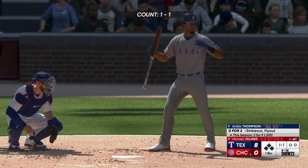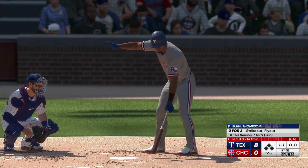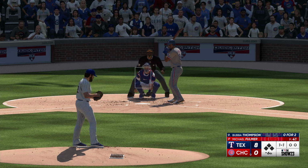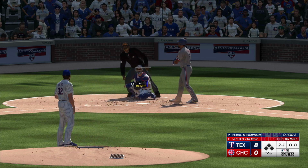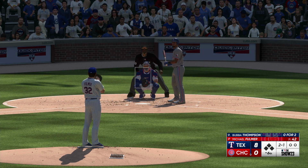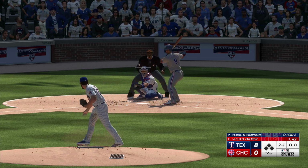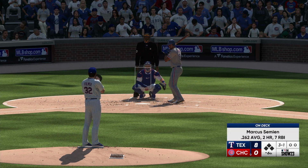On the north side of Chicago, John Sciambi and Chris Singleton. All right, we go to the top half of inning number 6. Now here is Bubba Thompson. Next pitch misses outside, and it's 2-1. And there's a ball. 3-1.